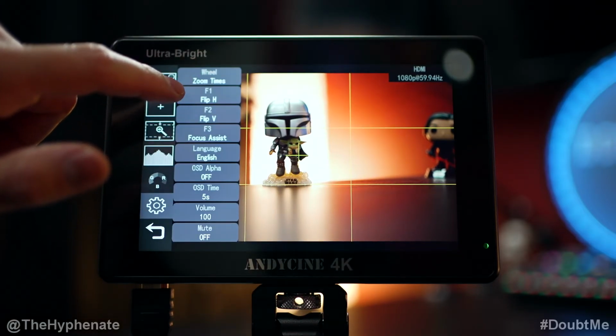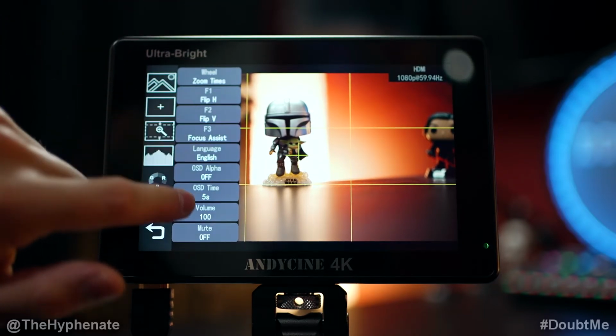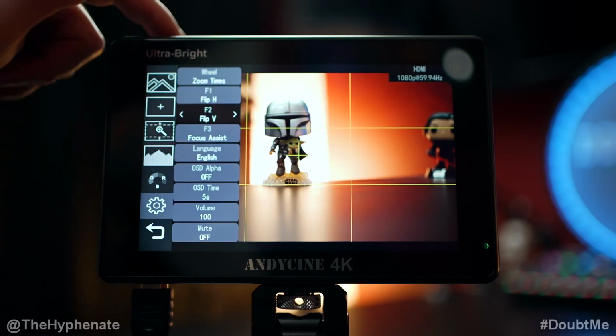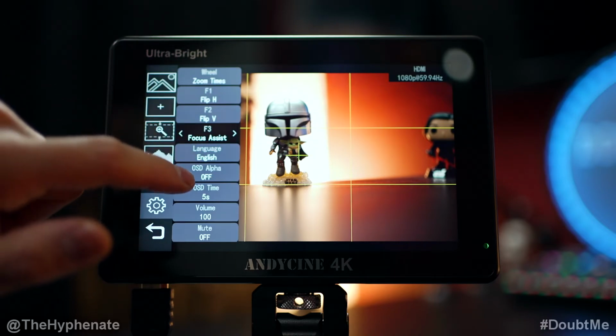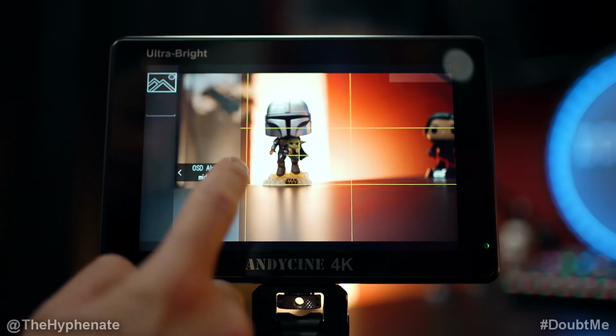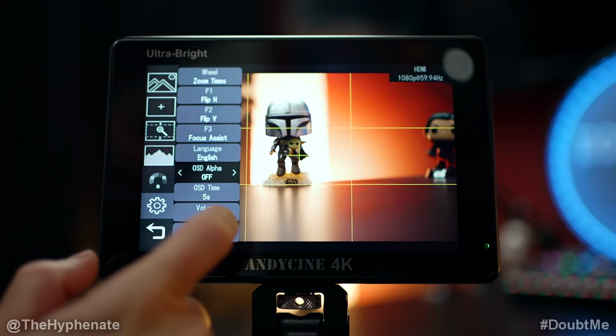Then after that, we have your F1, F2, F3 buttons up here. You can choose whatever you want them to be. I have them set to, like I said, flip horizontally for 1, flip vertically for 2, and focus assist for 3. Then from here, you can change the language if you want to. OSD alpha, you can put low, middle, high. I keep that off. OSD time.